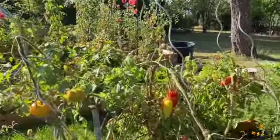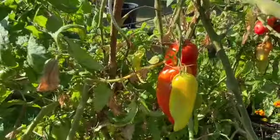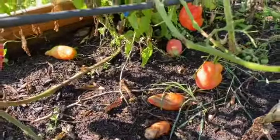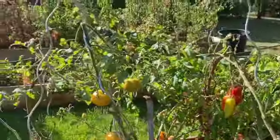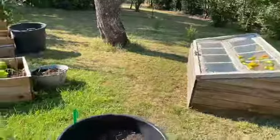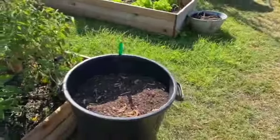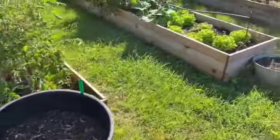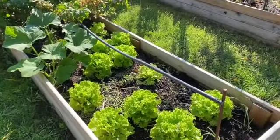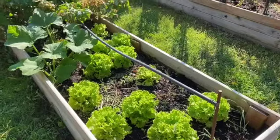But we've had the most amazing fruit. Although we have had a lot of rotten tomatoes as well because it's been so wet. But the fruit is still coming. We had 2 buckets full of potatoes. Not amazing, enough for a few meals. The salad has been fabulous. The lettuces have loved the wet weather.